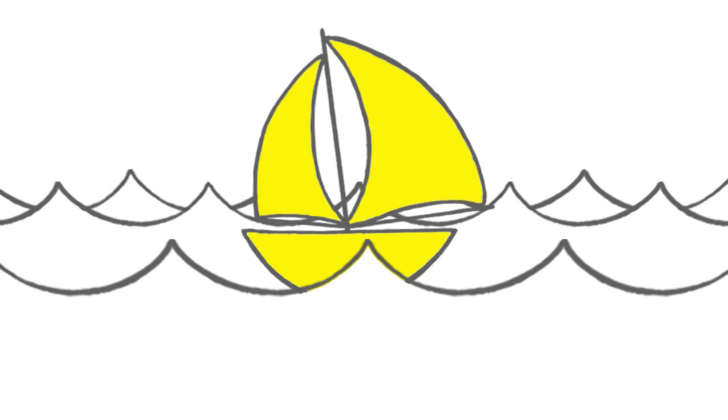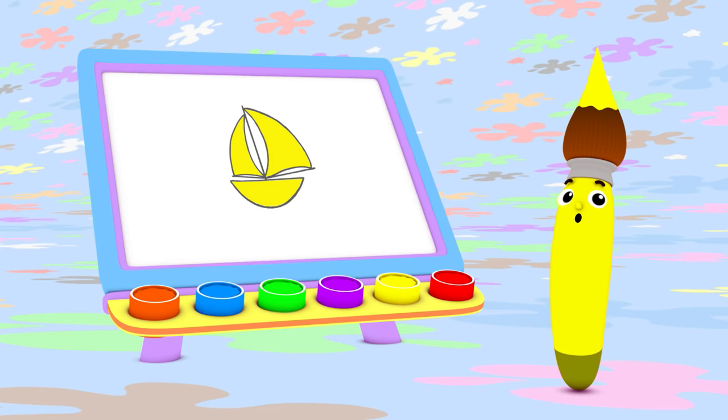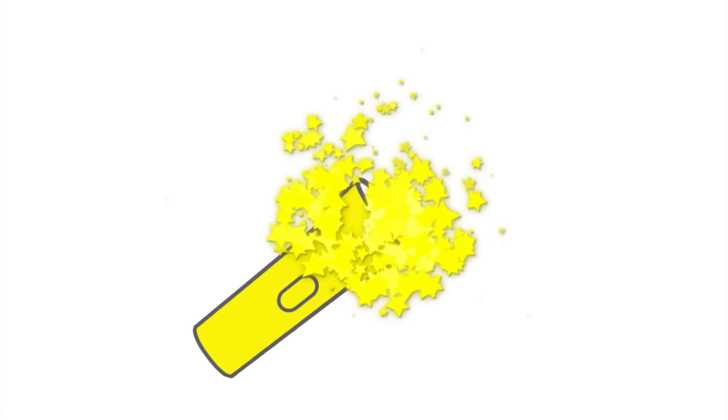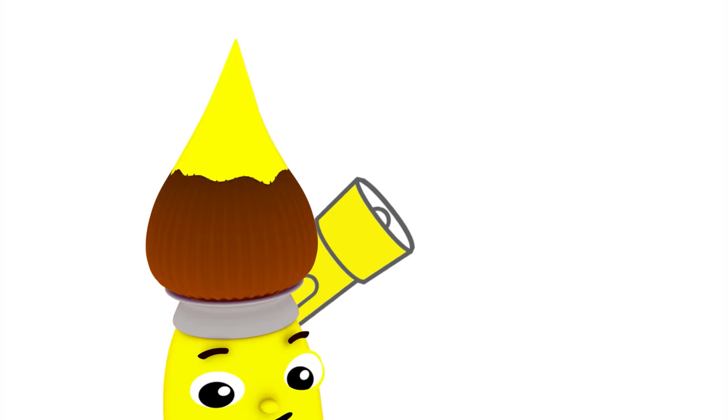You know what else you can paint with the color yellow? A flashlight. A yellow flashlight that makes it easy to see in the dark.